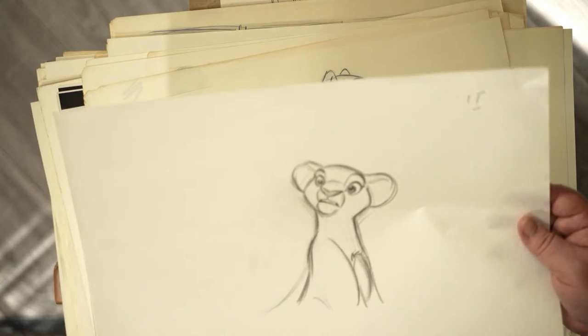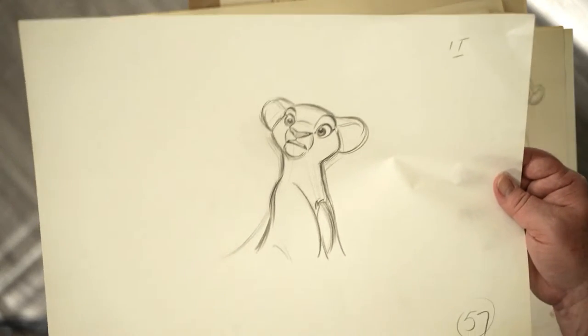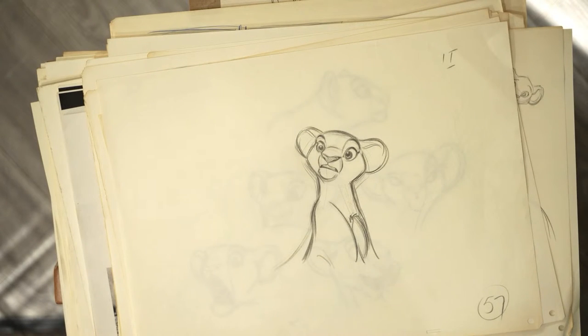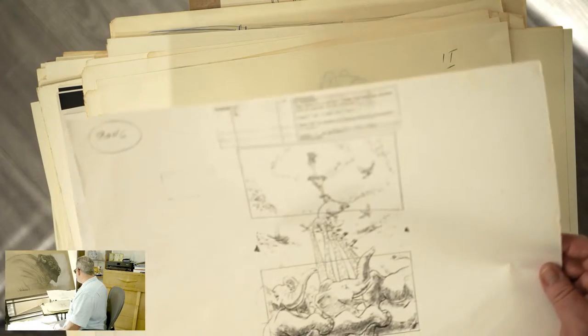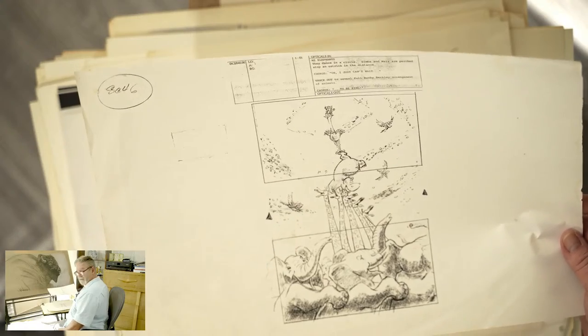Little character sketch from a piece of test animation that I did. This is the workbook layout idea for Can't Wait to Be King, when all the animals kind of pile up on top of each other.